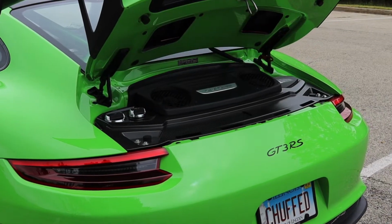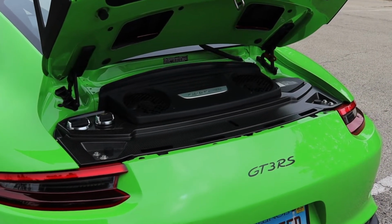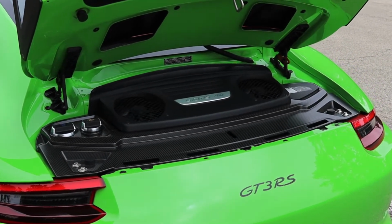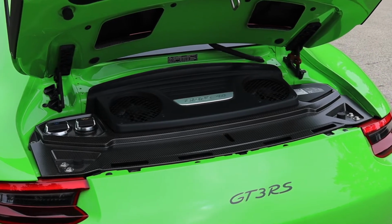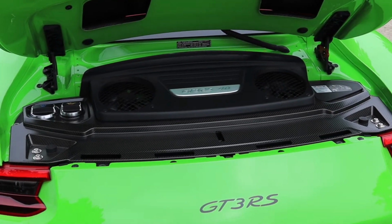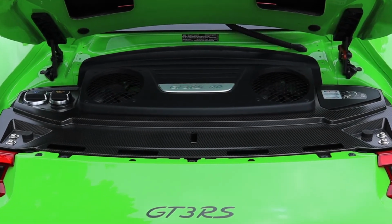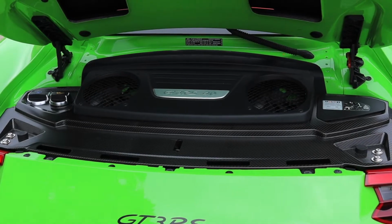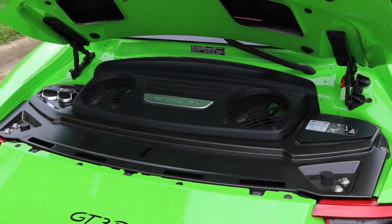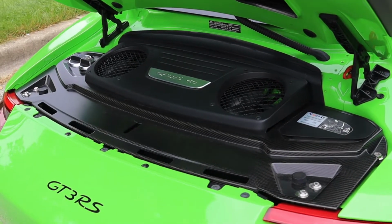But let's get back to that 4-liter flat six behind me, making 520 horsepower. Well, that is one of the crown jewels, one of the many crown jewels of the GT3RS. It is a completely naturally aspirated flat six, making 520 horsepower, which from an engineering standpoint is no small feat. It is wonderful to drive. It revs to 9,000 RPM, and there isn't much better. Take a listen.